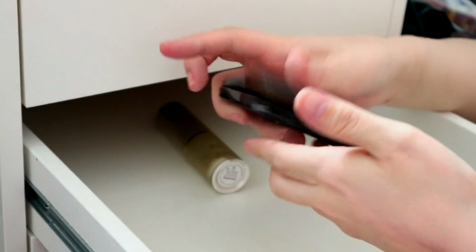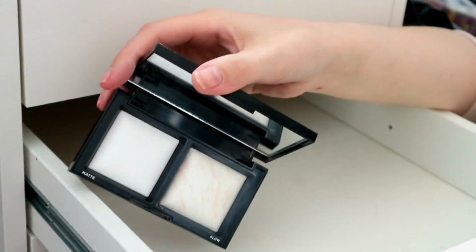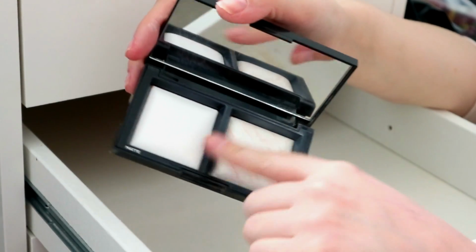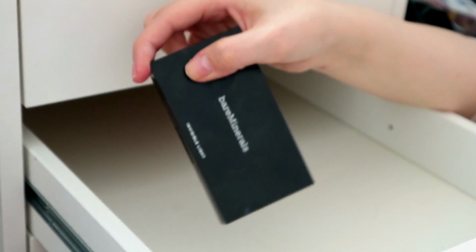It's a luminous finishing powder, but I don't reach for it. Stila can go. I bought that and I've never used it. My Bare Minerals can stay. This is like a matte setting powder and a luminous one. I got this for such a bargain in TK Maxx. I've wanted it for a really long time, so that can stay. And in terms of maybe pile, we've only got 4.